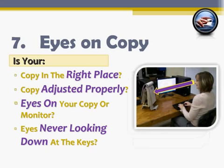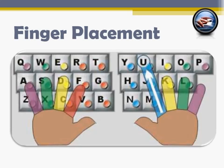And number 7, last but not least, is your eyes on copy. Now this is what you are typing, right? You're copying something, you're typing it into your word processor, or you're copying something from another program. You want to make sure that your copy, whatever you're looking at, is in the right place, that's adjusted properly, that you can see it clearly, right? That you're looking at it and you don't have to look down at the keys, right? By doing this, you'll be more Speedy Gonzales, and you can type very quickly.